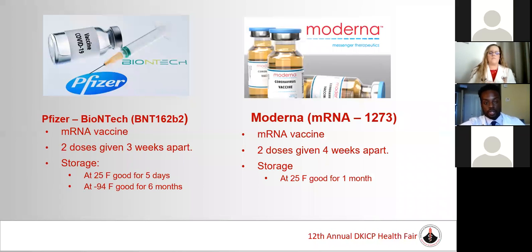And then here are the 2 vaccines we have that are using this mRNA approach. We have Pfizer partnered with BioNTech, BNT162b2. This vaccine is given as 2 doses, given 3 weeks apart. If this vaccine is stored at 25 degrees Fahrenheit, it's good for only 5 days. If we cool it down to -94 degrees Fahrenheit, it's good for up to 6 months. And on the right, we have the Moderna mRNA-1273. This is also given as 2 doses, given 4 weeks apart, and at 25 degrees Fahrenheit, it's good for up to a month.